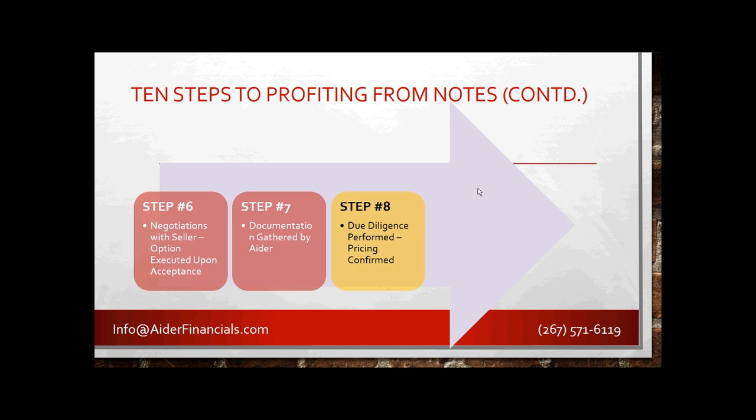And this is where your final due diligence is performed in step 8, where you would order the O&E report or the title report. You would have realtors drive by during the first, step 4, but this is where you would perform the final due diligence and check the value of the note, confirm the accuracy of the information that was provided to you, the authenticity of it, and validate all of the data that you have received so far.